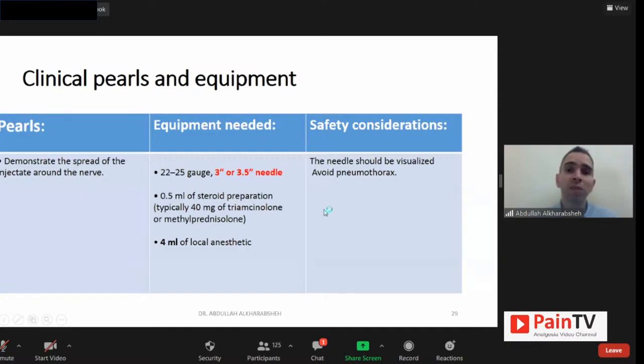The equipment: a 22 to 25 gauge, 3 or 3.5 inch needle, 0.5 ml of steroid preparation, typically 40 milligrams of steroid, triamcinolone or prednisolone. Actually, if there is severe inflammation, we can increase the steroid to 80 milligrams the first time, then subsequently give 40 milligrams. For the local anesthesia, the total volume we can give is like 10 to 12 ml. Safety consideration: the needle should be visualized to avoid pneumothorax.